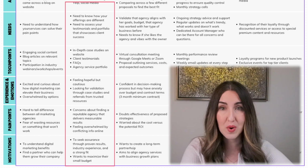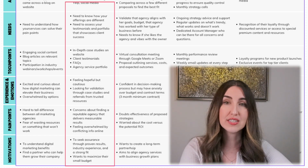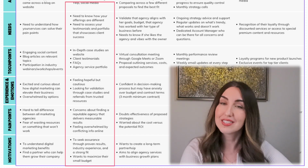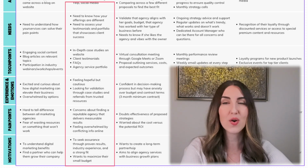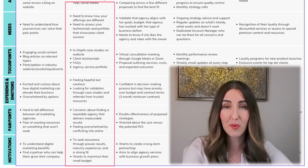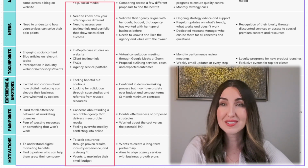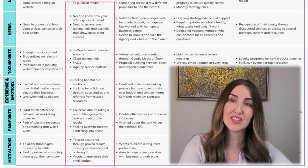She's feeling really overwhelmed still just because there's so much conflicting information online. And she's now looking at multiple marketing agencies online and trying to figure out, okay, what are all of them saying and how are they different and who knows more, who's more experienced and all of that. At this point, she's trying to look at the results that these people have done before to know that she's in the right place and that they could do the same thing for her.